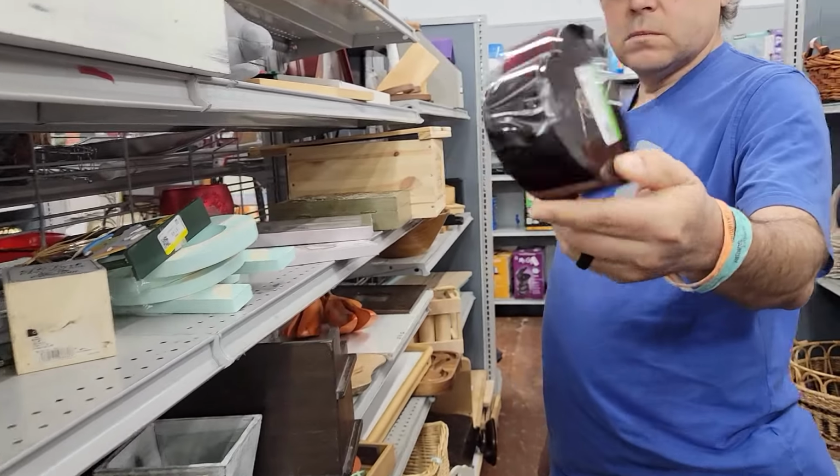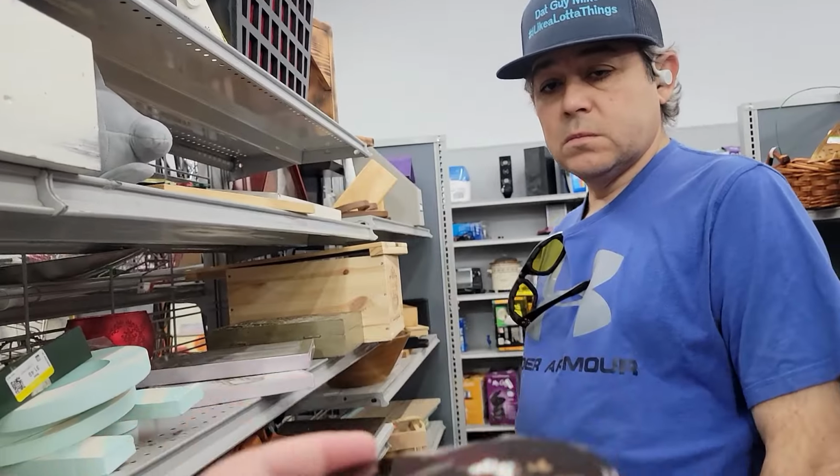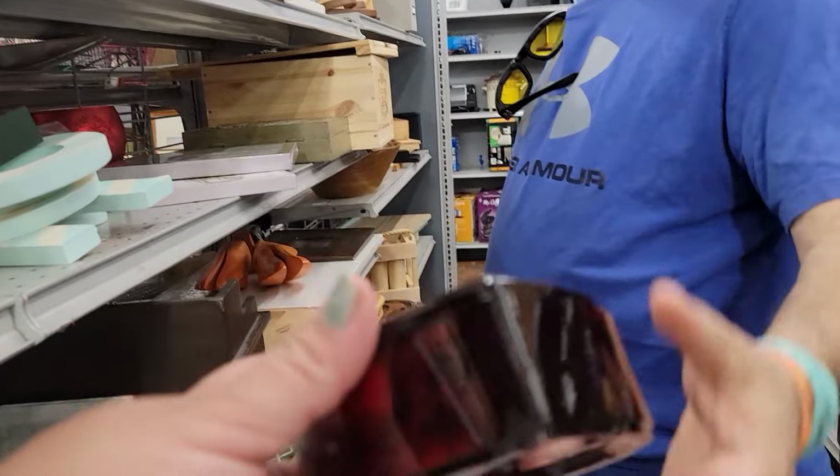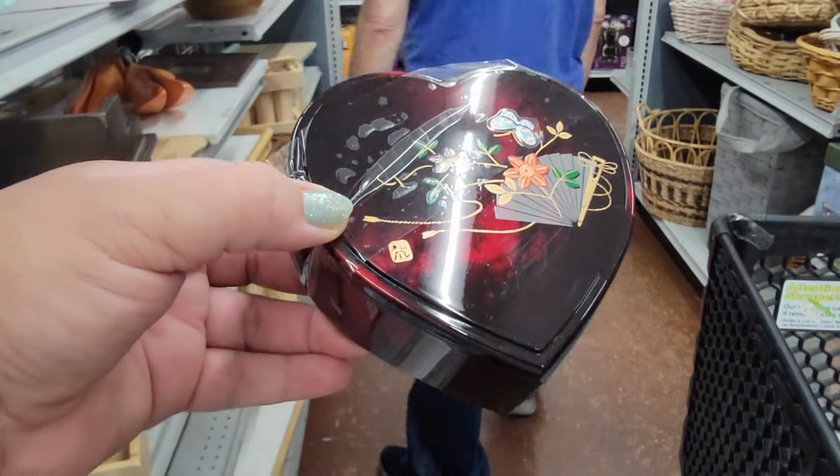Oh, he found a trinket box. $1.49. It's like wood? Oh, it's just plastic. It's just plastic, so yeah, I'm gonna put that one back.